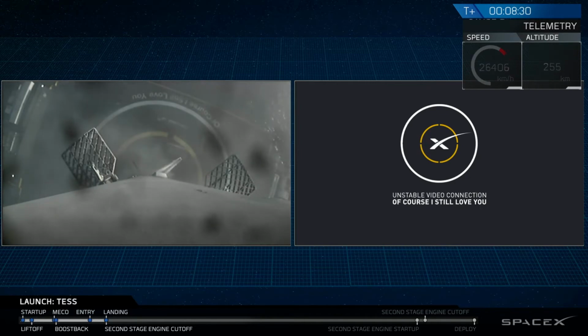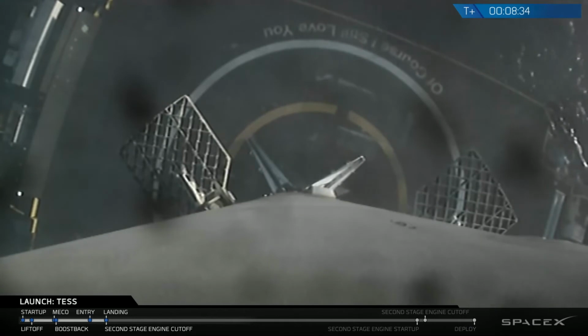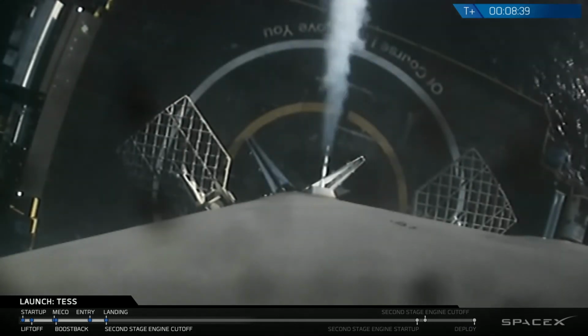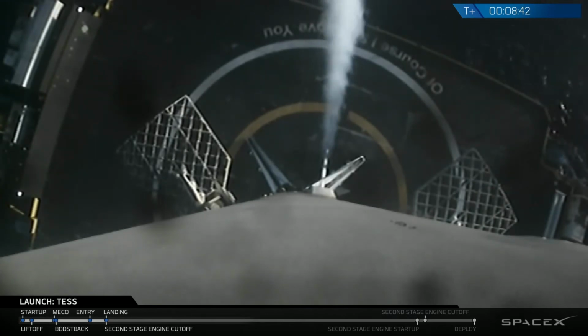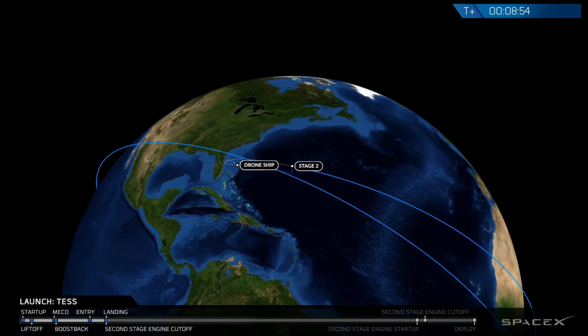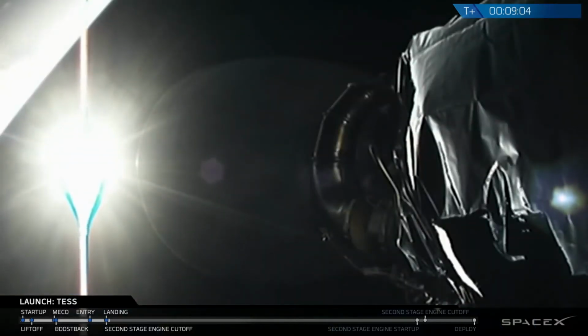The first stage has successfully landed on Of Course I Still Love You. This marks the 24th successful landing of a Falcon 9 first stage. And meanwhile, we've reached SECO, which is second engine cutoff. Stage 2 has shut down its first burn. Now, stage 2 should be in a parking orbit of about 250 by 250 kilometers. Stage 2 is now going to coast for 35 minutes or so.